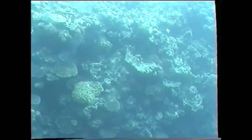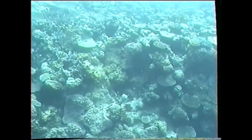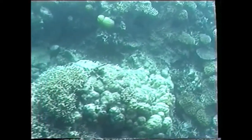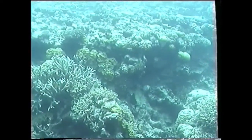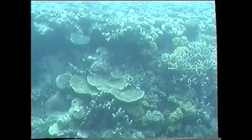Now the soft corals and the hard corals, it's the more soft coral. They're the golden ones there. And the spaghetti coral down there, of course, again, nice plate of spaghetti there. There's no love lost between the soft corals and the hard corals. Unfortunately, when you see the soft coral going over the top of the hard coral like that, it's actually killing off the hard coral underneath.